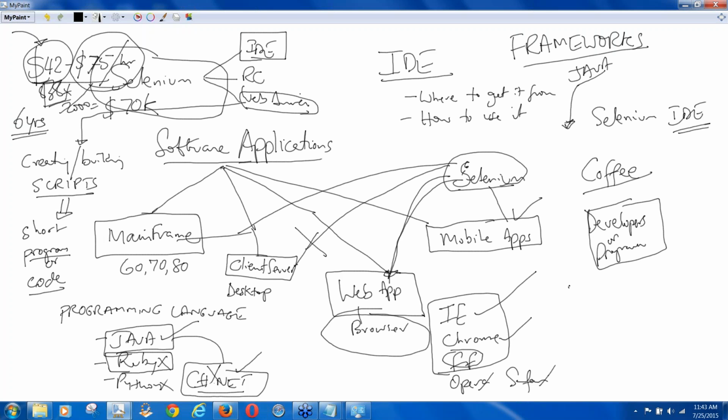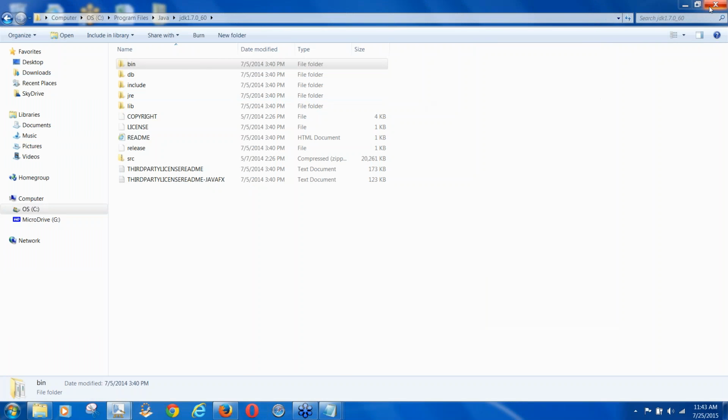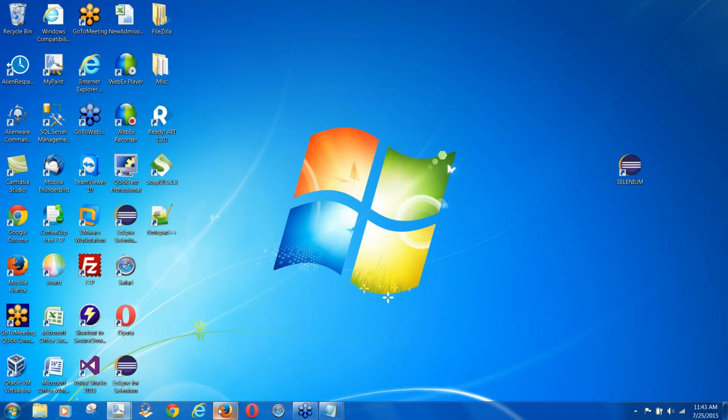Now, I have given you a glimpse of the WebDriver code by taking you into Eclipse, but that is coming starting from tomorrow's class. So the one left here is RC. The RC Server will be covered through the videos.